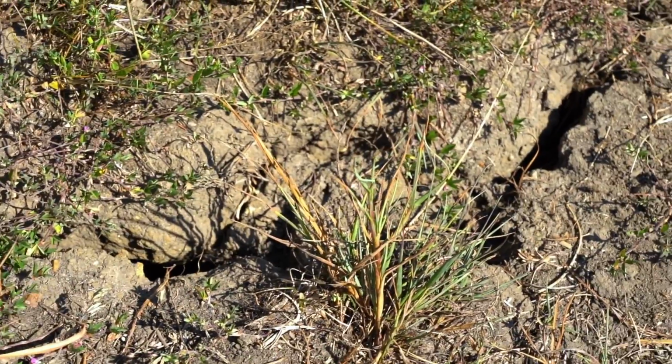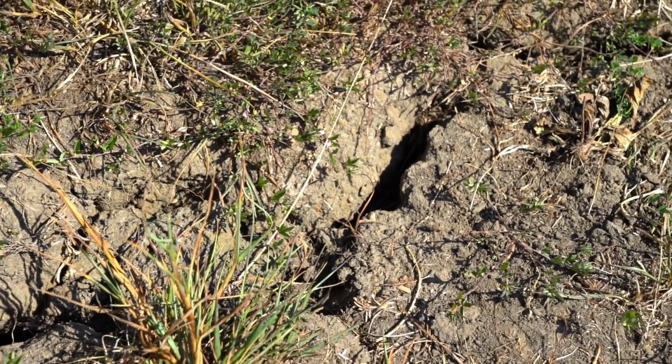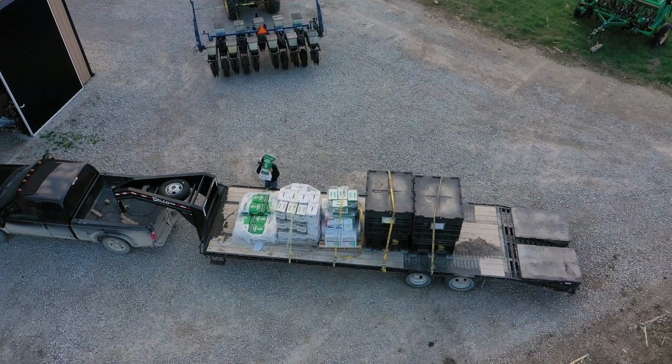22 was miserable. The winter of 22 going into 23 was quite dry. And here we are this spring experiencing the driest April we've seen since like the late 1800s. So we knew with rain coming, it was time to get the seeds in the ground.